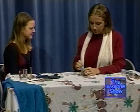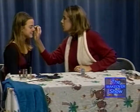Okay, and what you wanna do is just kind of apply it gently, because this is loose powder, it likes to go everywhere, but it's really pretty because it's got sparkles in it, and that drives the guys wild, let me tell you. Put a little more on this eye. And I like to layer up on the eyeshadows. I don't like to do just one color, it's kind of boring.